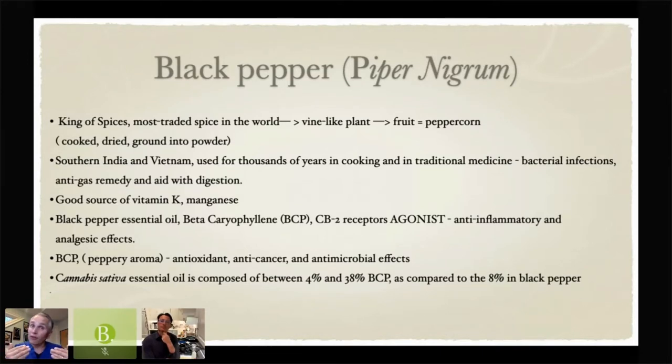Beta-caryophyllene is also found in cannabis. Cannabis sativa contains beta-caryophyllene. In fact, the oil of cannabis is between 4 and almost 40% beta-caryophyllene. So that's one of the main ingredients of cannabis essential oil. It's about 8% of the essential oil of black pepper, still an appreciable amount.